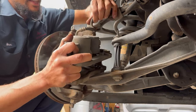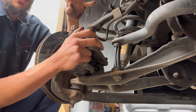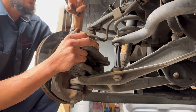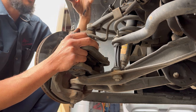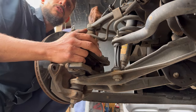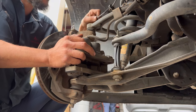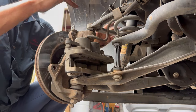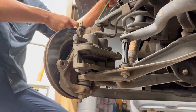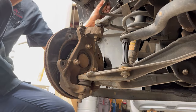This brake line has like a nylon cord in it, and it will break internally if you hang it and cause the brake line not to hold the pressure and eventually bust. It'll swell up, bust. Most of the time at the wrong time when you're trying to stop. So we don't want that. So let me go get the caliper bracket hanger so I can just hang it up out of my way.